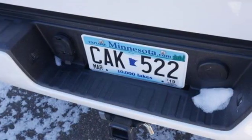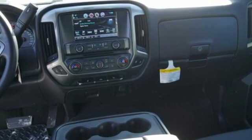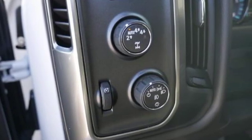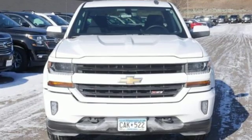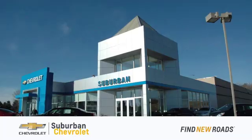Edmunds.com reports the Silverado pickup is just as adept at serving as the weekday family car as it is at transporting home improvement supplies or towing a boat on the weekends. Performance, value, durability, Chevy. Take it for a test drive today.